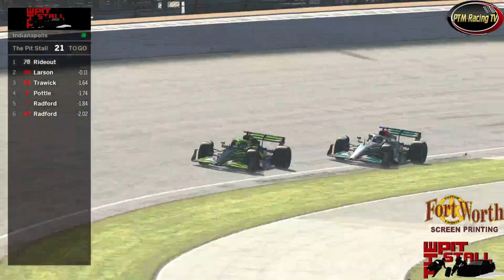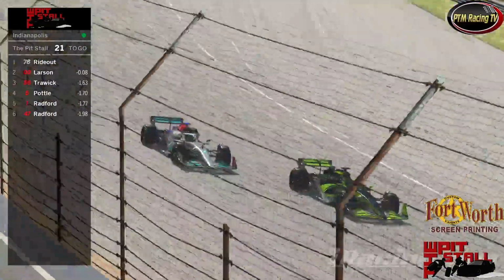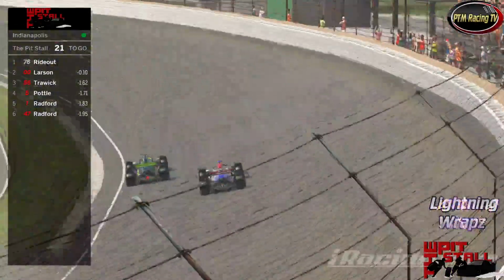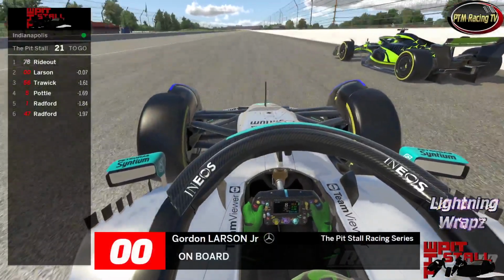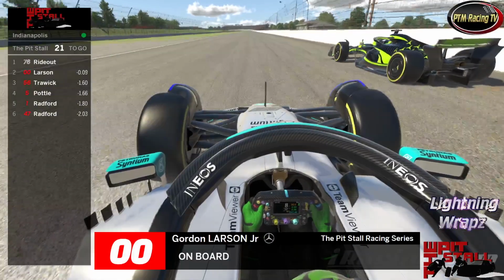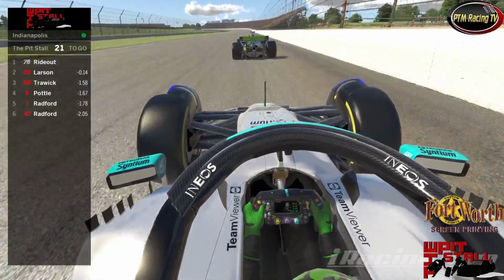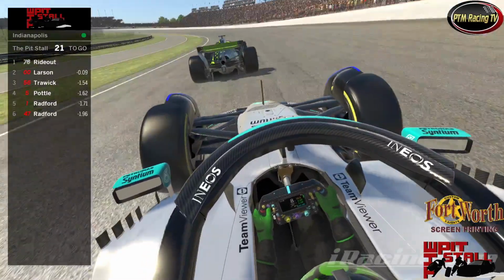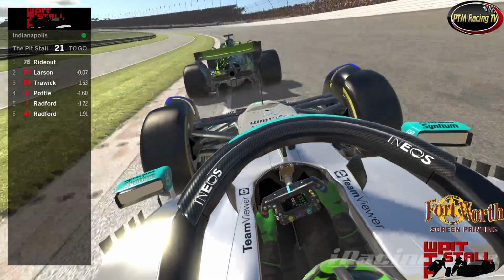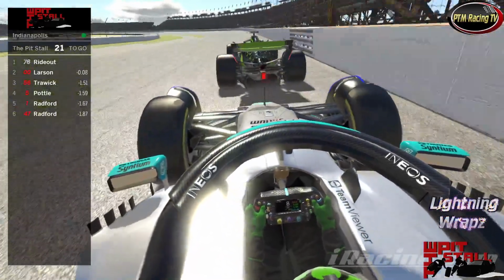Mike Rideout and Gordon Larson Jr. right now, still dead on the nose, dead on the heat. 21 laps left to go. Larson Jr. right now lost his race lead, and now he's looking to shoot back under for the lead here. Going deep for the inside. No draft, no help. He's got to stay literally right behind him and get the airflow to increase, and then just ever so slightly steer the car in and then make the move.